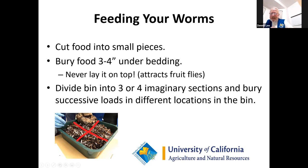Divide your bin into 3 or 4 imaginary sections and bury successive loads in different locations in the bin. What we're talking about is when you feed it in one section, the next time you feed it, put it into a different section. Worms are just like your teenager. They will go where the food is.